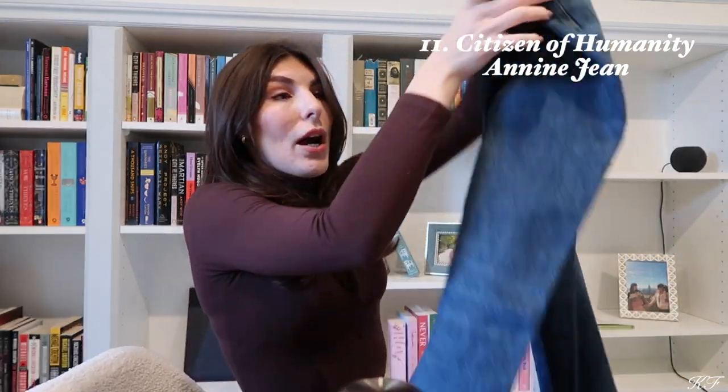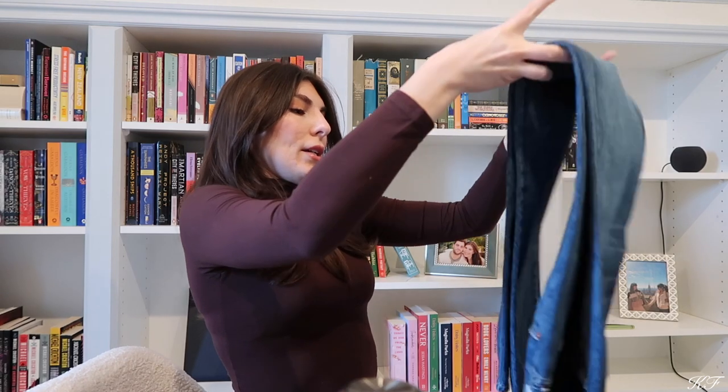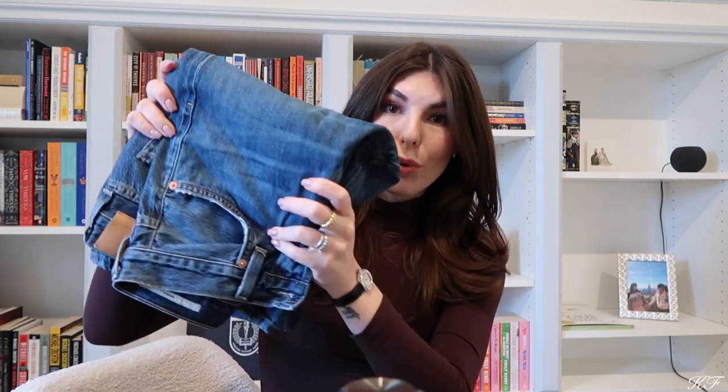I did realize they do come in a long option as well with a 33-inch inseam, which I want to get very badly. I just haven't had the extra money to spare on jeans right now, but these are my favorite jeans that I bought all year last year. The best. I love them. I want to have them in every color if I can. These are my favorite discovery of last year. Okay? You need them. Point blank. Period. Okay.